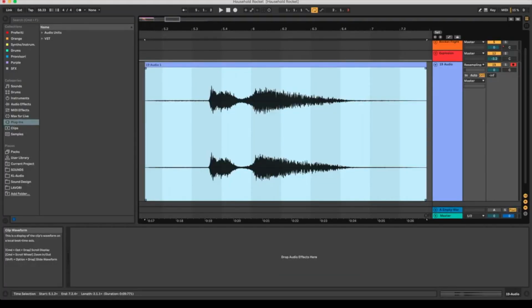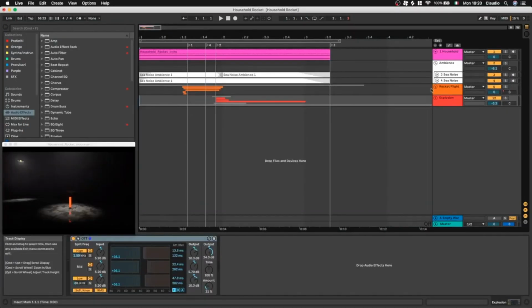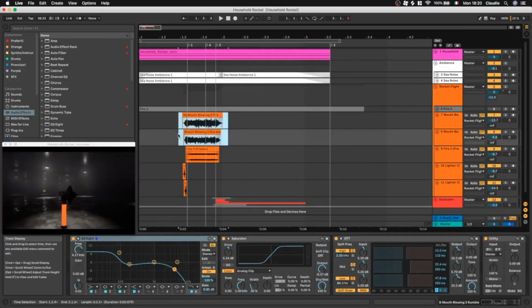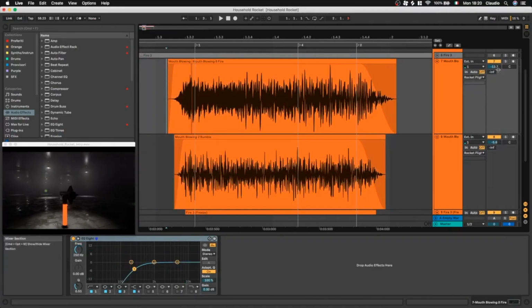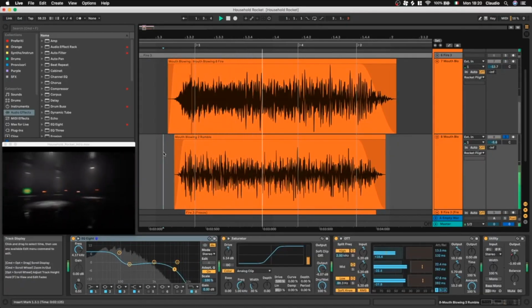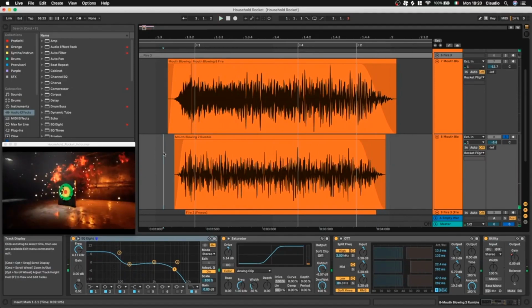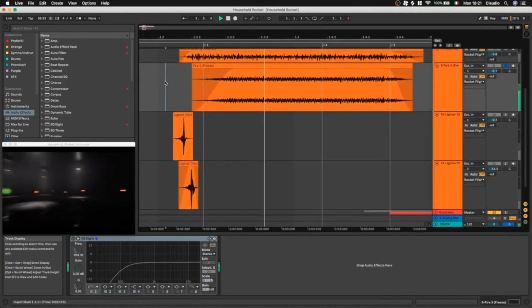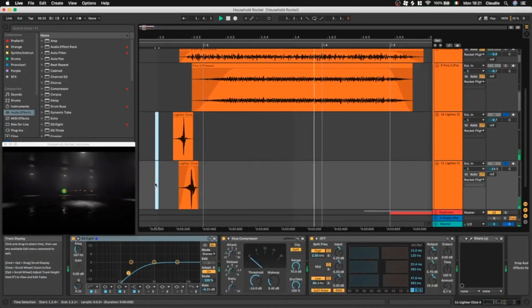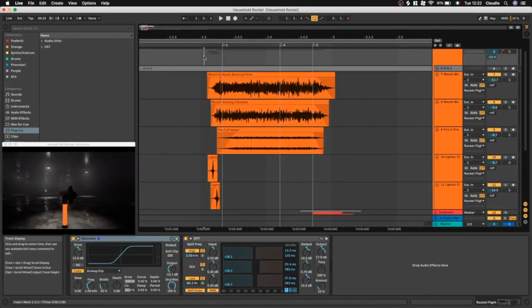As you could hear, there are three parts to this clip. The ambience, which is not really part of the challenge, the rocket flight, and the explosion. For the rocket flight sounds, I recorded myself blowing in the capsule of my microphone. Here's how it sounds. I also recorded some fire and a couple lighter sounds to get the ignition part of the rocket.